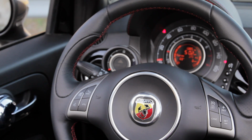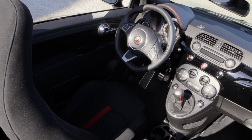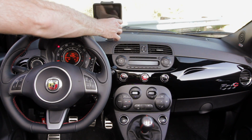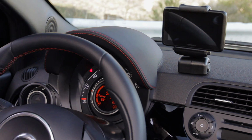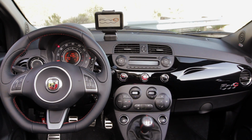Now you can get a million options on this interior, including, of course, navigation. But there's nowhere to put a nav screen. So what they've done is they've created it as a plug-in. It's from TomTom, it looks like an aftermarket unit, and it literally plugs into the top of the dash. That is the way it comes from the factory if you order navigation.